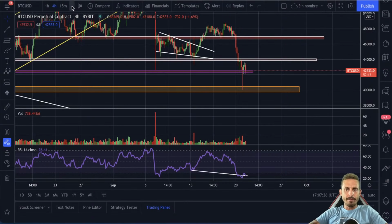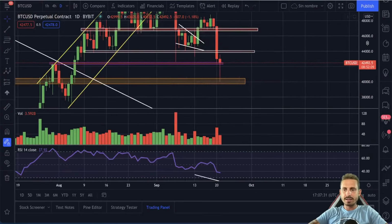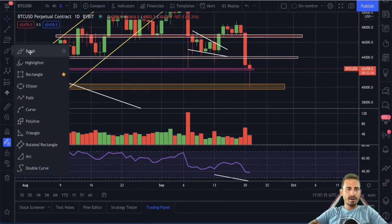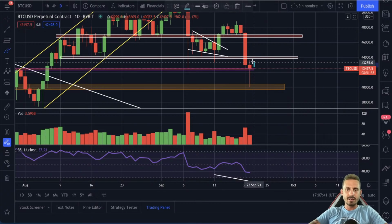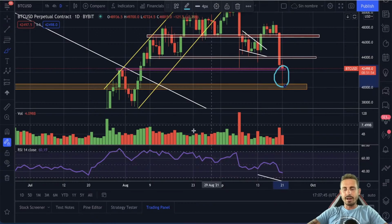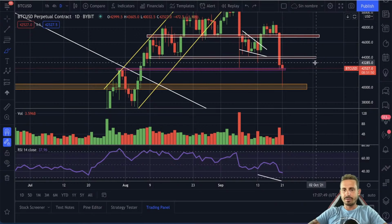For the moment, on the 4 hourly and also on the daily, we do see a massive pin. Okay, it wouldn't be a pin candle at this moment, but we've still got a few hours to finish the day today, so it might finish green or not. But it's a massive wick. This means that there is a little bit of buying pressure.